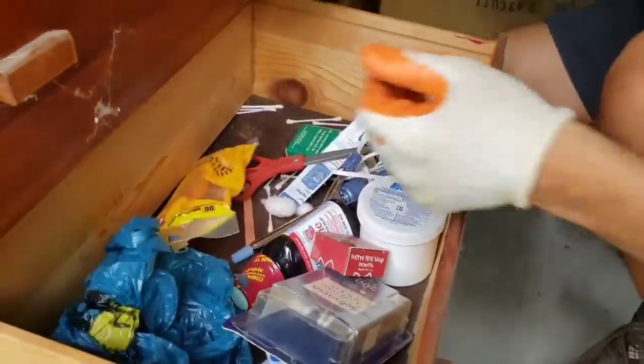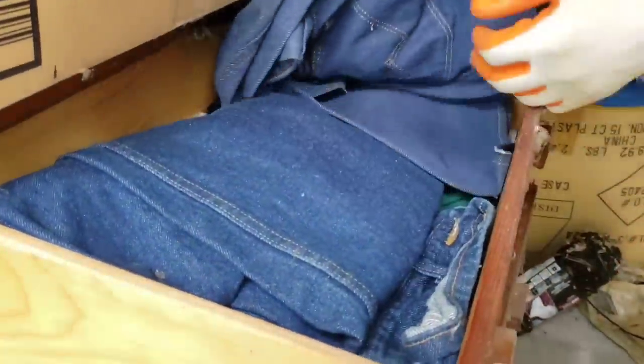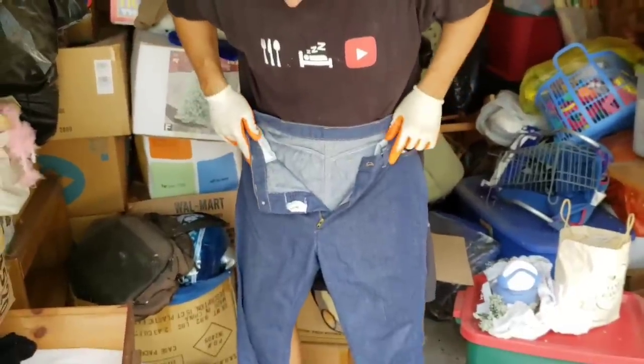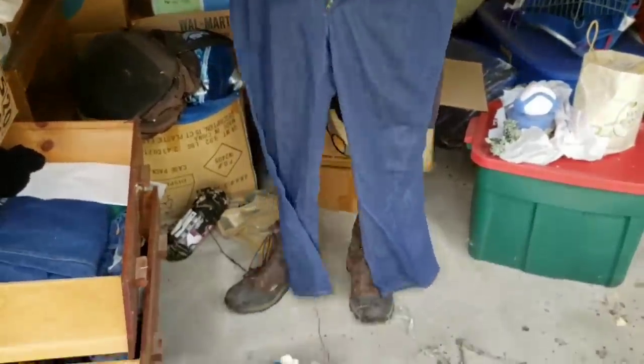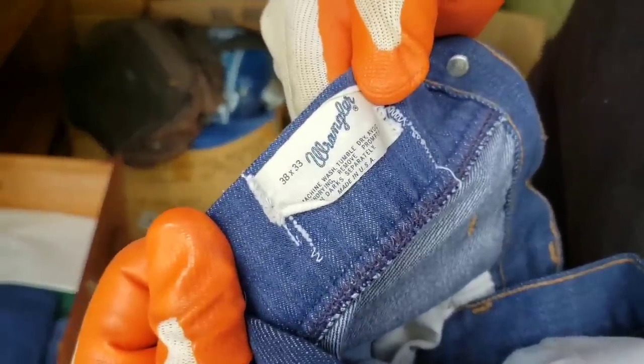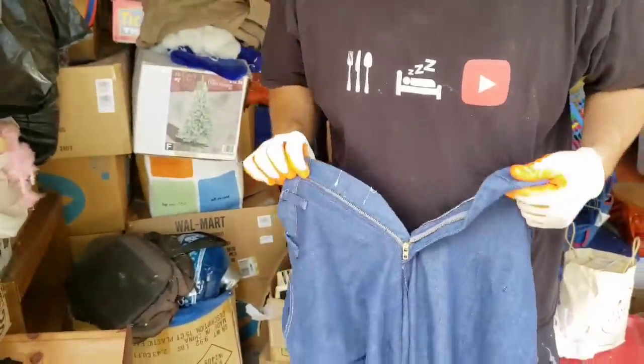All right, let's see what's in the top one. Here we go. Check this out. I think they're my size. Yeah, 38 by 33. Look at this, guys. You don't know what you're looking at right now. You have no clue, do you? These are vintage antique Wranglers. And you're never going to believe it. Button fly? They're button fly. No, they're zipper.